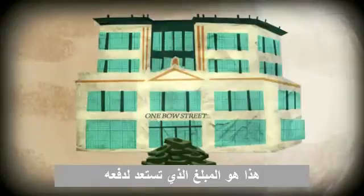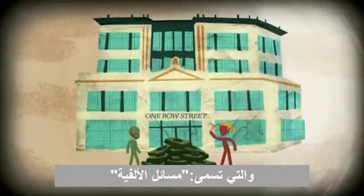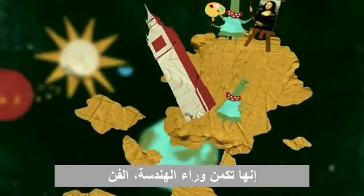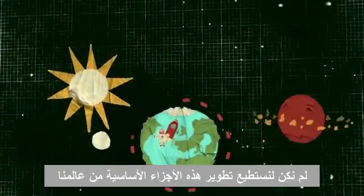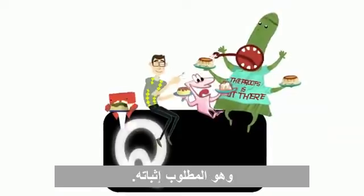That's the price that the Clay Mathematics Institute in Massachusetts is willing to pay anyone who proves one of the many unproven theories that it calls the Millennium Problems. A couple of these have been solved in the 90s and 2000s. But beyond money and arguments, proofs are everywhere. They underlie architecture, art, computer programming, and internet security. If no one understood or could generate a proof, we could not advance these essential parts of our world. Finally, we all know that the proof is in the pudding. And pudding is delicious. QED.